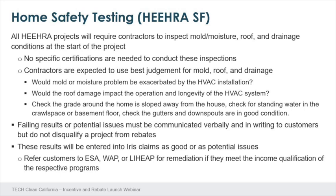Failing results or potential issues must be communicated verbally and in writing to the customer. Dispositions do not disqualify a project from rebates. These results will be entered into IRIS claims as good or as potential issues. Please inform and refer your customers to other income qualified programs, such as the Energy Savings Assistance Program, the Low Income Home Energy Assistance Program, or the DOE's Weatherization Assistance Program.